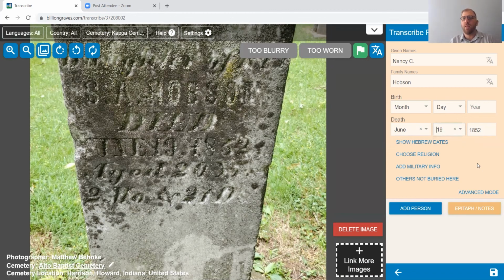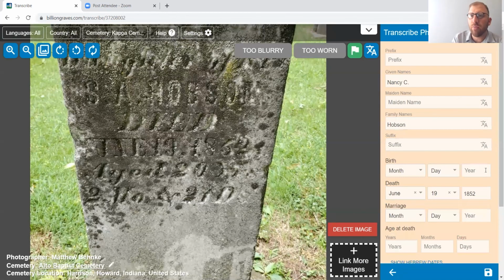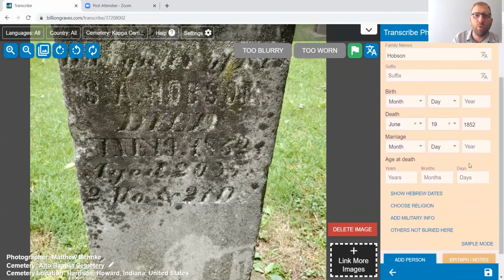You can't just type in, you actually have to connect with what's in the directory. But here's a transcription, okay? So I got Nancy C Hobson. There's also an advanced mode, and this advanced mode is really, really good.